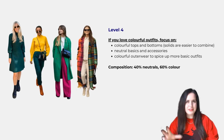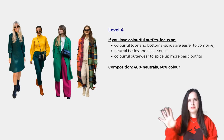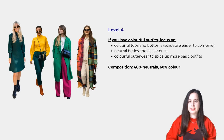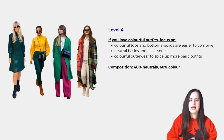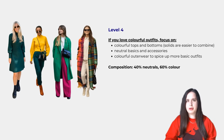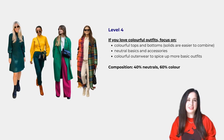Moving along the color spectrum, you might be someone that enjoys colorful outfits. And so for you, I would say having a variety of colorful tops and bottoms, I think is going to make your dressing a lot easier. You might find that you still benefit from having some neutral accessories, whether that is more basics or bags, and something like a colorful coat can actually be a great addition because it's going to guarantee that you have color in your outfit almost every day. And so the distribution here, I would say, is maybe 40% neutrals, 60% color.